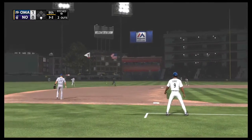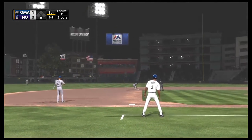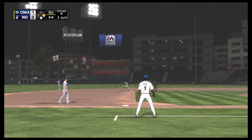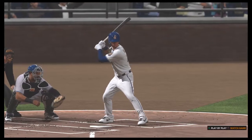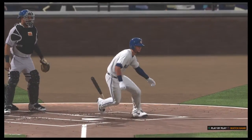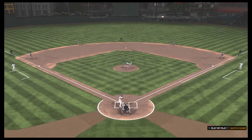Back up the middle, and that finds its way through for a base hit. So he wins the full count battle and finds a way to extend the inning. I know this guy isn't known for his hitting prowess, but that's a nice job right there. Getting a single on a 3-2 pitch in the middle of the zone. Grab your glove and flash some leather.